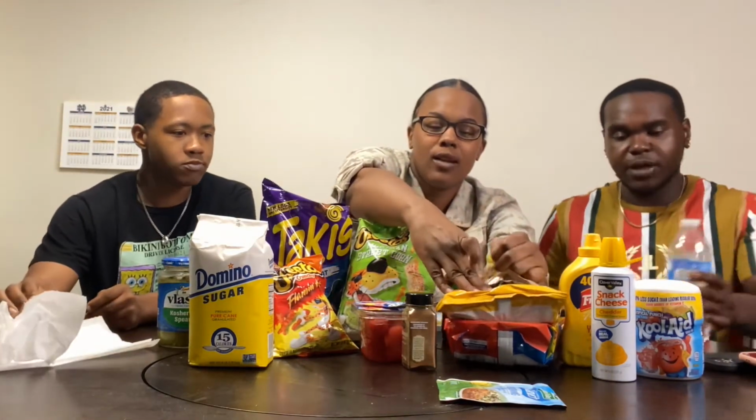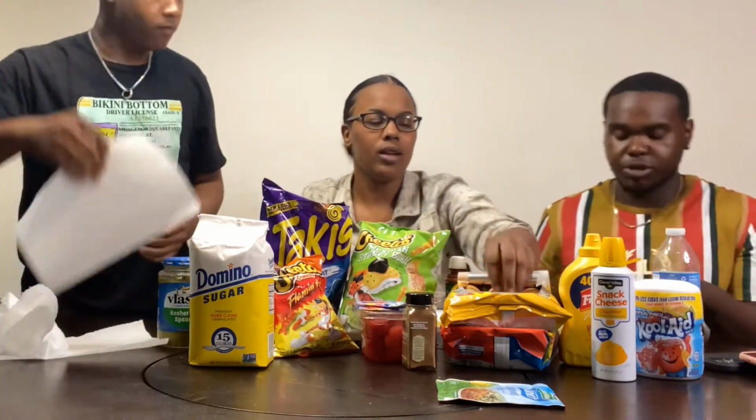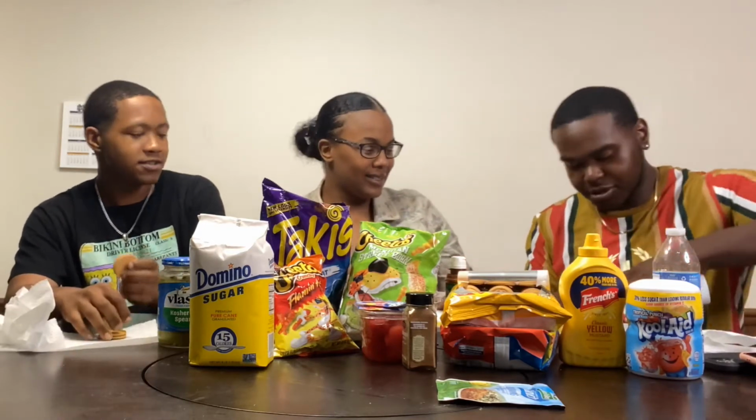Let's try the Oreos, yeah. Okay, they said you're supposed to have a golden Oreo and some cheese. And then you just put the cheese on top and it's supposed to taste like cheesecake. Ooh, so we're about to see. I want us all to try it at the same time. I don't believe that tastes like cheesecake. I ain't gonna lie to you.